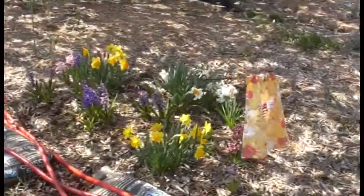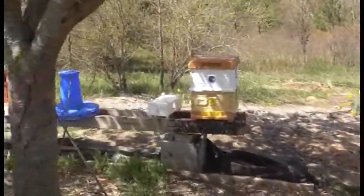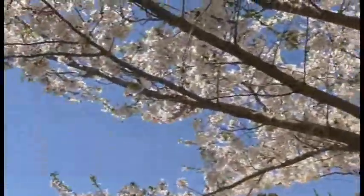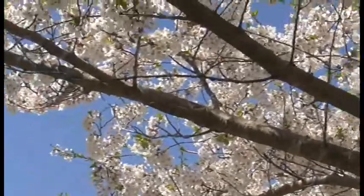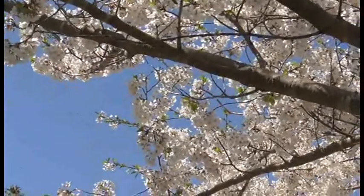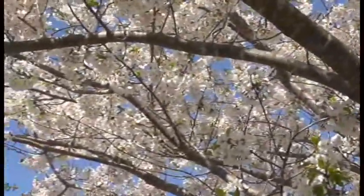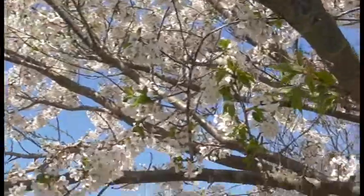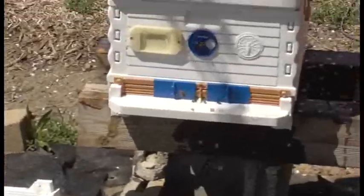So you can see how nice everything looks. And you can't really hear necessarily. Don't know if you can actually hear them, but you can see this tree is just loaded with bees buzzing around. You can't really hear them per se. But anyway, this tree is loaded. I mean, I can hear them, but the tree is loaded with buds. And let's see. Maybe it's not too early in the morning for them.